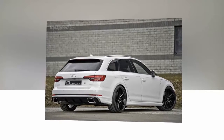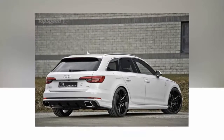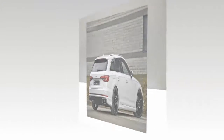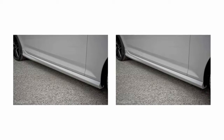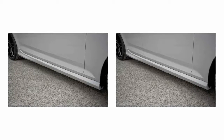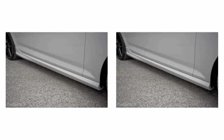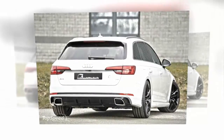Last but definitely not least is the upgrade for the performance variant of the A4, the S4. Like the other variants of the A4, this engine modification comes in 3 different stages. Stage 1 puts the S4's output up to 400 horsepower and 413 pound-feet of torque. Stage 2 gets it up to 430 horsepower and 585 pound-feet of torque.